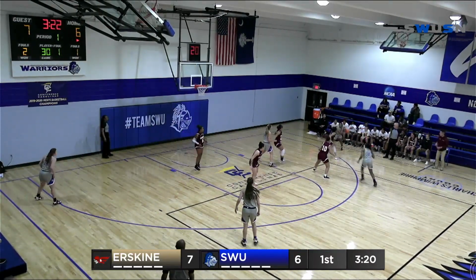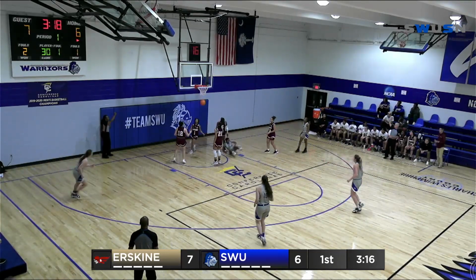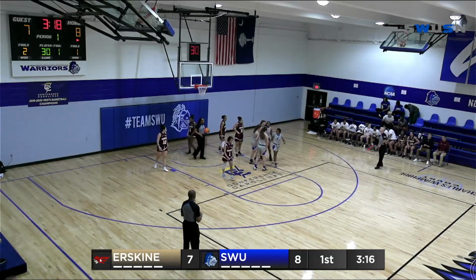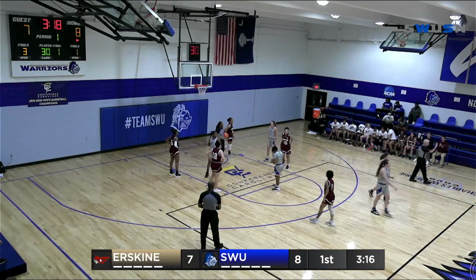Hendricks gets it to Glover up top. Mack will go baseline, throw up a floater, count it, and a foul. She got hit in the arm and was able to finish. And Mack will go to the line with a chance for a three-point play.